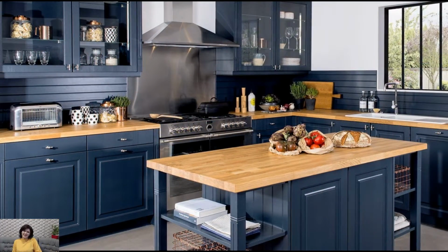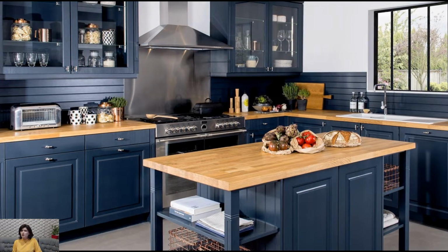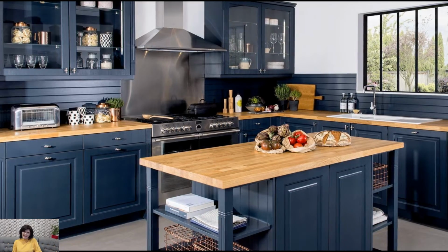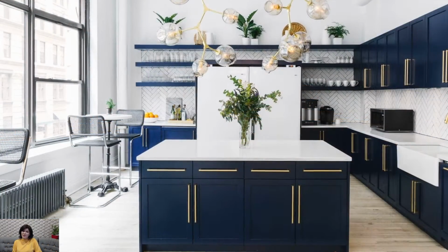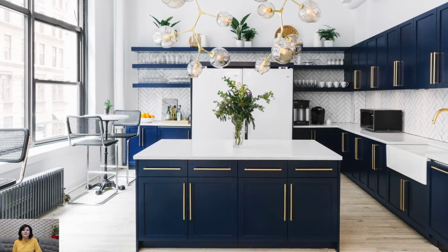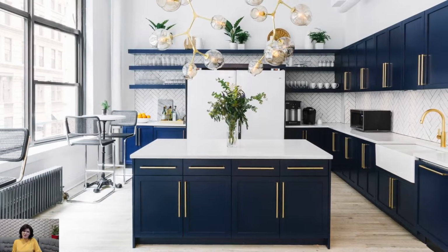One of the key advantages of navy kitchen cabinets is their ability to complement a wide range of color palettes and finishes. Whether paired with crisp white countertops for a classic contrast or combined with warm wood tones for a more rustic feel, navy cabinets add depth and visual interest to the kitchen while allowing other elements to shine.